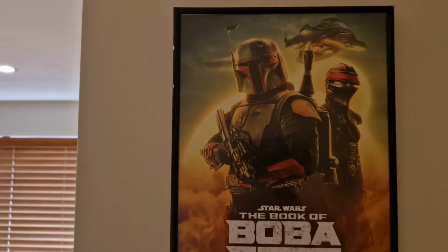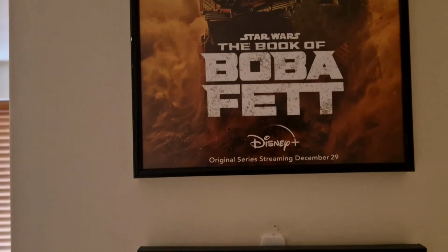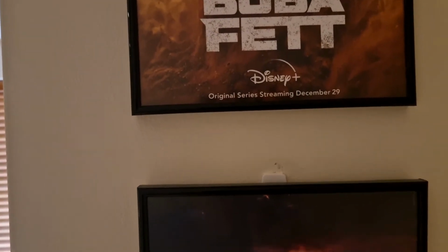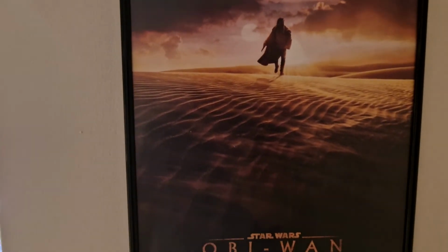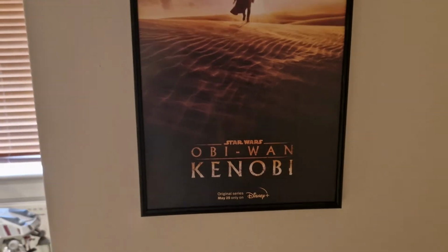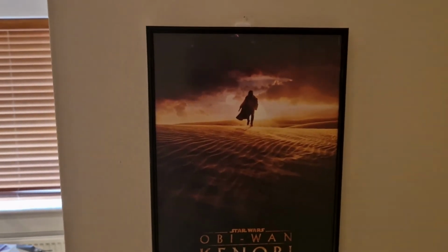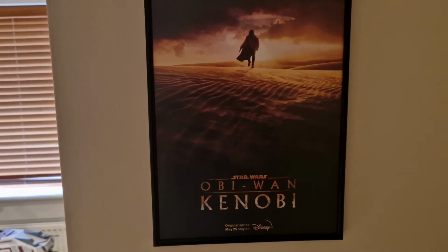And then let's move around. And then we've got The Book of Boba Fett. And then Obi-Wan Kenobi. So yeah, I've got Cassian Andor to get and Ahsoka when it comes out. Alright, 2 secs.